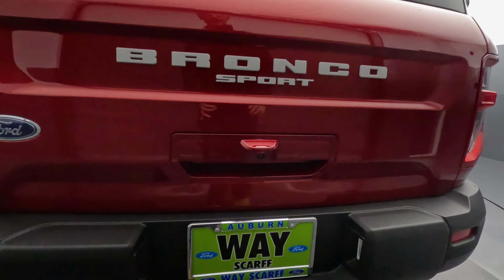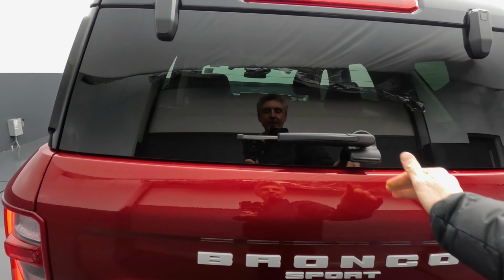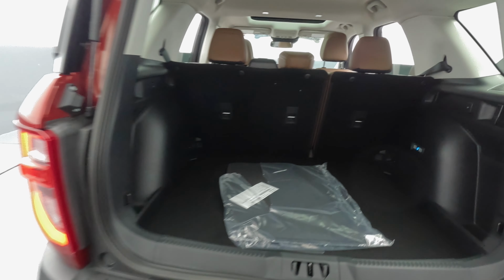A couple ways to access the rear tailgate. You can hit this button right here to open the glass. It says glass right on there, so just want to reach in real quick to grab a bag, throw something back there, take something out. That's an easy way to do it without having to open the whole liftgate. Or you can hit that button and that opens the whole liftgate. Lots of space back here, and of course you can fold down those rear seats for more cargo space.